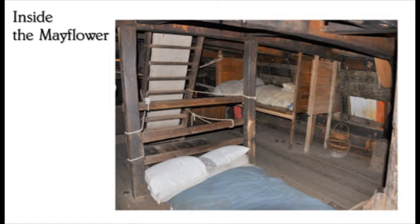The ceiling was about 5 feet high, meaning that most adults would need to stoop over to avoid hitting their heads on the ceiling. Passengers would pass the time by reading by candlelight or playing cards and games. They consumed large amounts of alcohol, such as beer, with meals. This was known to be safer than water, which often came from polluted sources and caused disease.